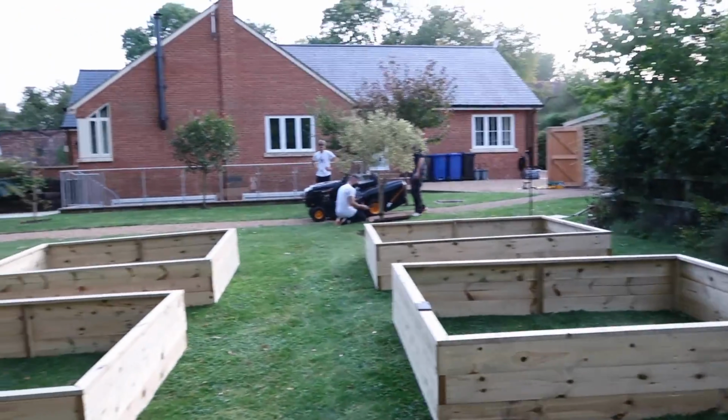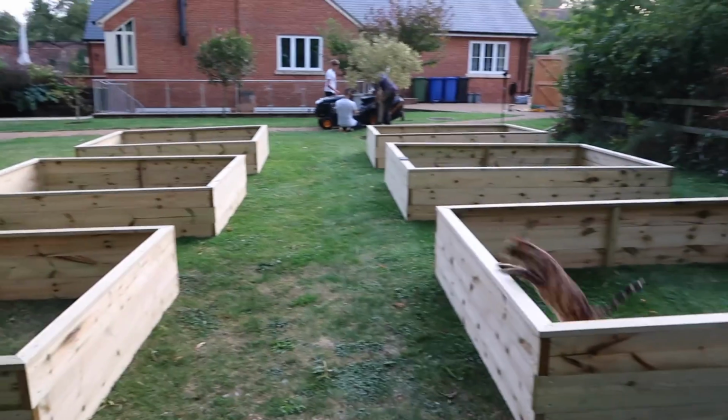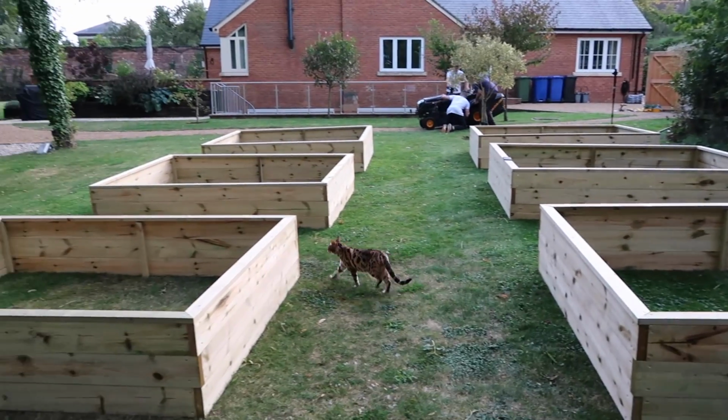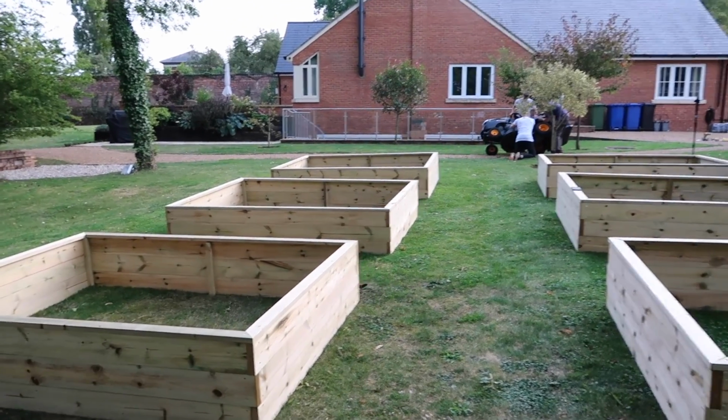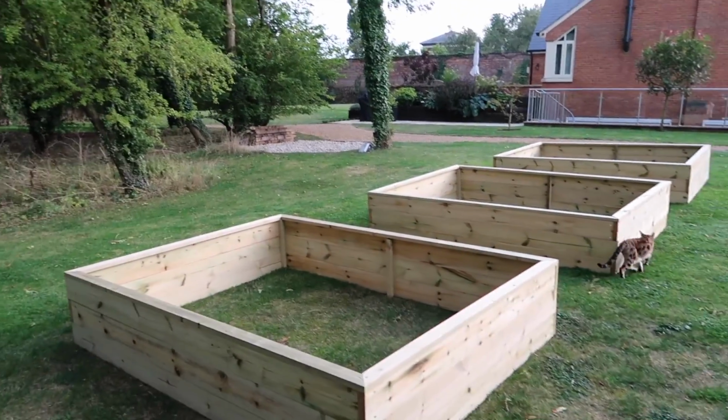These guys are just changing the blade on the lawnmower, but all 6 beds are in. Oh my goodness, I cannot believe that they have got this done in a day.